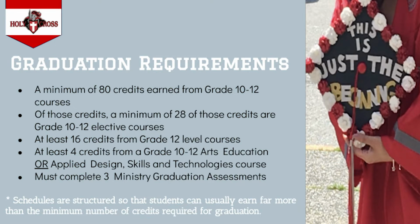So let's get started. For current grade 9 students, you will be entering the graduation program next school year. Current grade 10 and 11 students, you are already working through the grad program now. So what are the requirements of the graduation program?